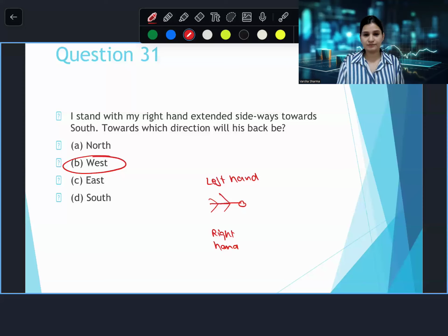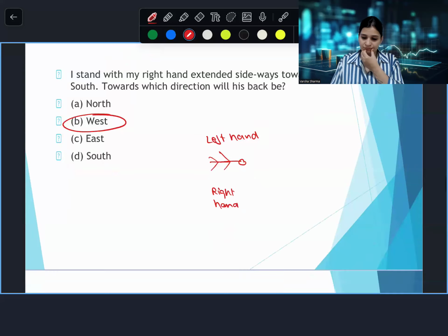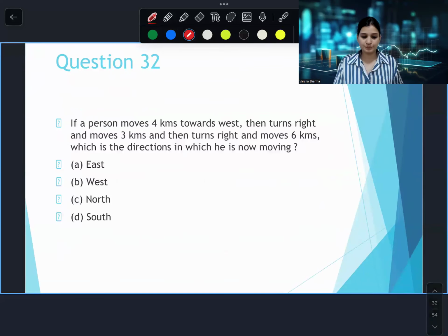Online? Yes, all got it. Yes, ma'am. 32. East. A person moves 4 kilometers towards west.